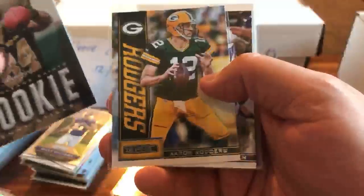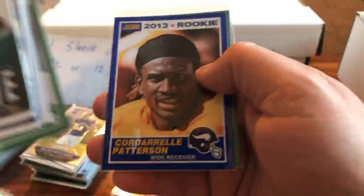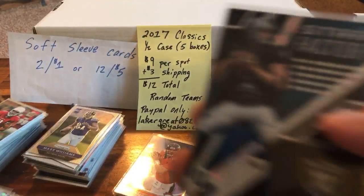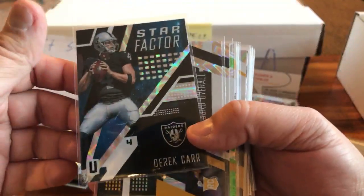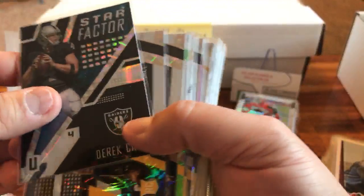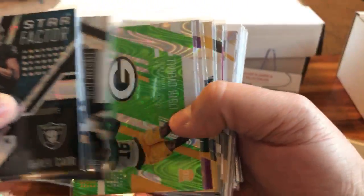Kenny Steele's rookie, Aaron, AP, Julio, Kenyon Barmer, Cordero, Matt Elam. Let's go to this side. Here's some, I think this is some newer stuff. You like the Bosworth? Yep, I got you down for the Bosworth. Derek Carr, Star Factor, that's an insert card. Kevin Keene, rookie, unparalleled. Again, just kind of surprised I threw this in the 50-cent box, but it is what it is. Kevin King, Quincy Wilson.